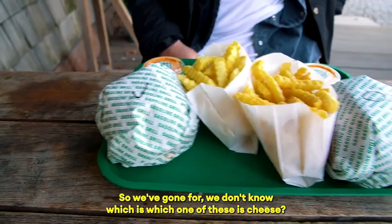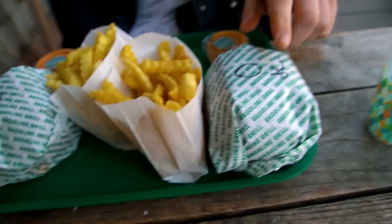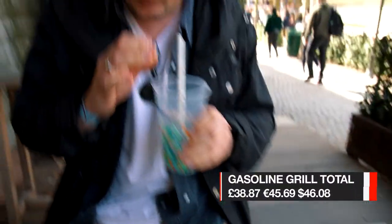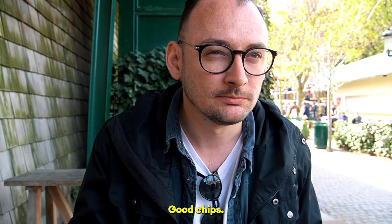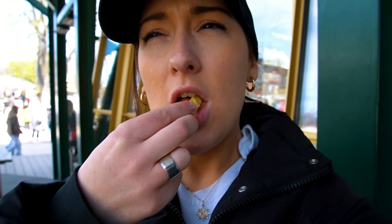So we don't know which is which. One of these is a cheese. I think it's C for cheese. And what did you get? Original. Yeah, that's original, yours. Plus, we've got a gasoline sauce and a chili mayo. So Lee, you want to try a chip in the sauce? Good chips. Nice crunch. Nice. Soft, warm. Mm. It's a Big Mac burger kind of sauce.